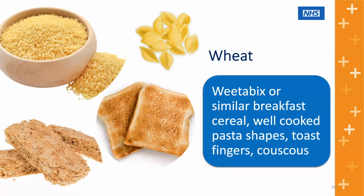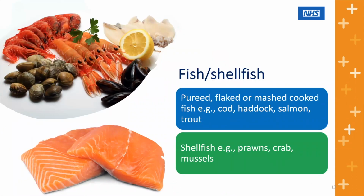Wheat is a common food that we include in babies' diet, and there are many ways that we can include wheat. Usually it's through a breakfast cereal such as Weetabix, but there's also pasta shapes, toast, couscous, and so on. And for fish and shellfish, you can introduce pureed, flaked, mashed, cooked fish such as cod, haddock, salmon, or trout. And then for shellfish, foods such as prawns, crab, and mussels.